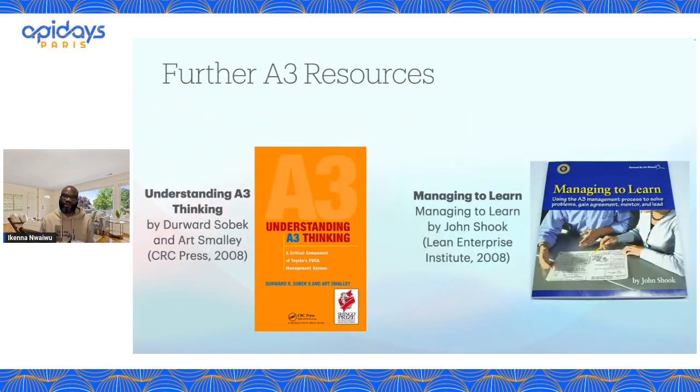If you want to learn more about A3, here are a few more resources you can consider. A3 Thinking by Durward Sobek is a great resource, and Managing to Learn by John Shook is another great resource you can consider in this.